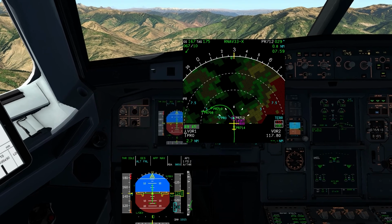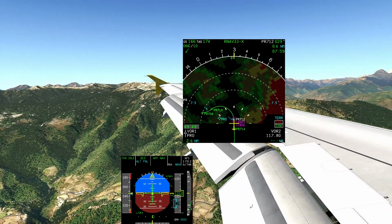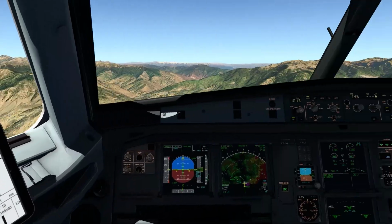Once the aircraft goes into the final app mode, you can set your go around altitude, which is 16,000 feet in our case.